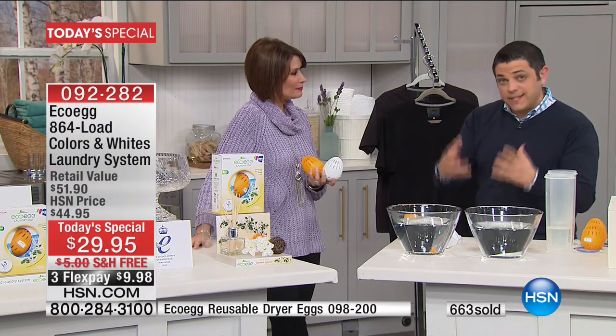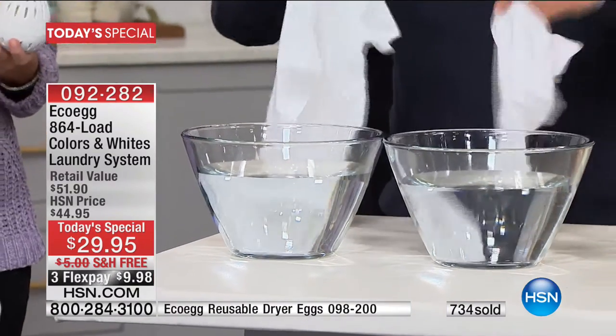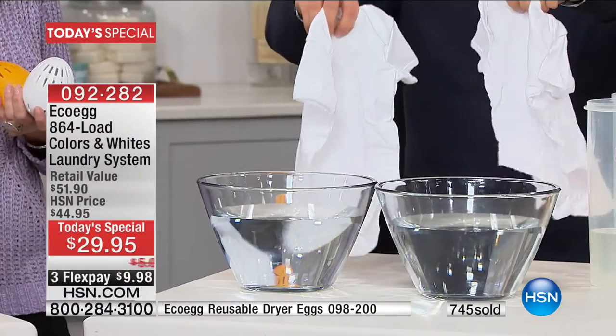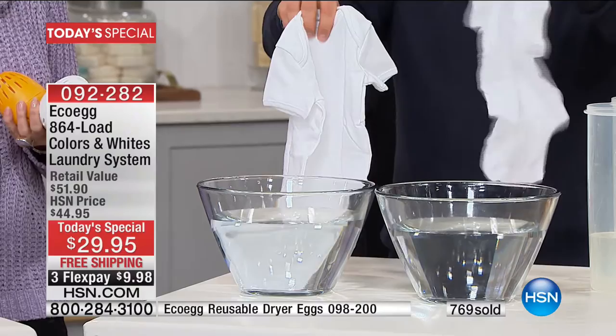But the original reason I invented EcoEgg was because my girlfriend at the time had really sensitive skin and we couldn't find a detergent that was suitable for her skin. So we set about creating one, and EcoEgg is the result of that. So let me show you how good it is for people with sensitive skin. So we've got 2 identical baby onesies here. The only difference is that this one's been washed with EcoEgg, this one's been washed with normal detergent.